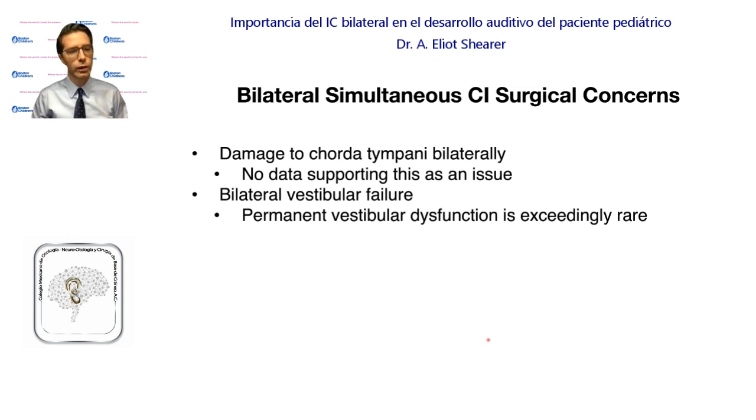There was some major concern about bilateral vestibular failure, and we do know that some children undergoing cochlear implantation will have issues with vestibular dysfunction or measurable changes to their vestibular function after cochlear implantation. But permanent bilateral vestibular dysfunction is exceedingly rare and really has not been reported outside of case reports in the literature. And so it does not seem to be an issue, particularly with children.